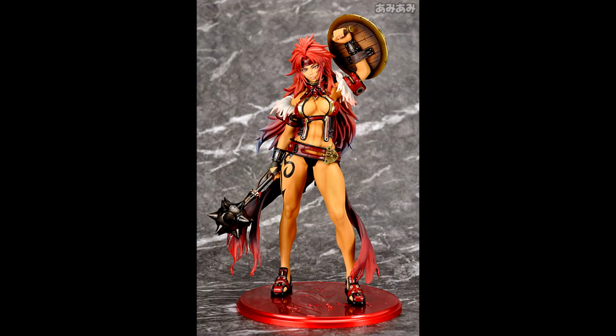So. Next up is a figure from the Queen's Blade line. This is a figure that I was kind of looking at. It jumped up like a year ago to like 15,000 yen, so $150. Now it's kind of gone down in price. It's still more expensive than its listing price. It's an older figure, about 2009. So this is from the Excellent Model Core Queen's Blade EX Bandit of Wilderness, Risty.